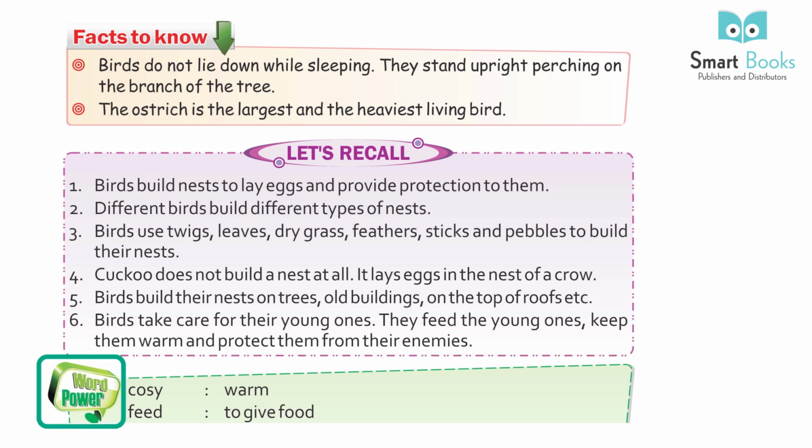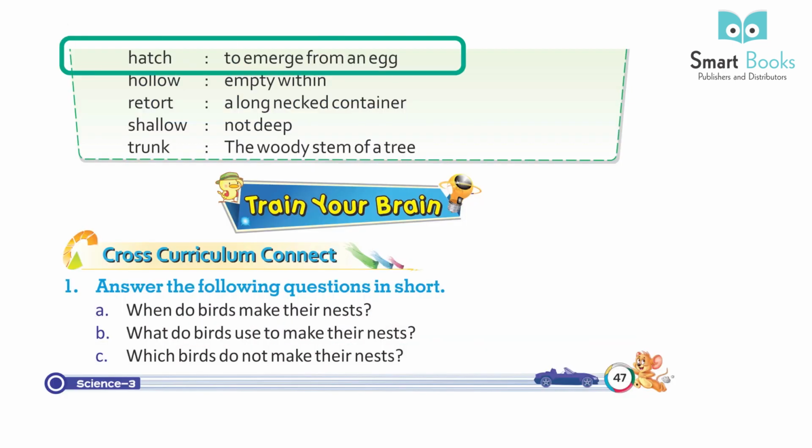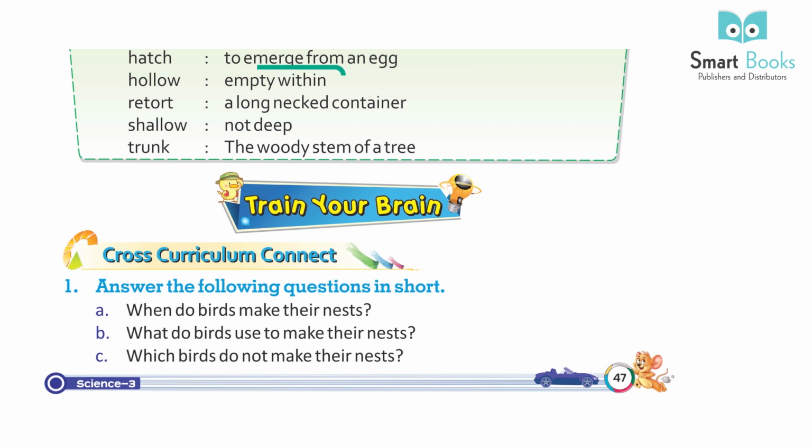Word power. Cozy, warm. Feed, to give food. Hatch, to emerge from an egg. Hollow, empty within. Retort, a long-necked container. Shallow, not deep. Trunk, the woody stem of a tree.